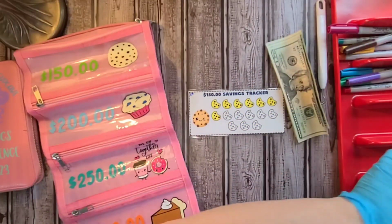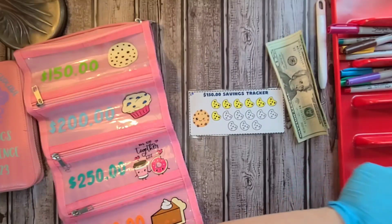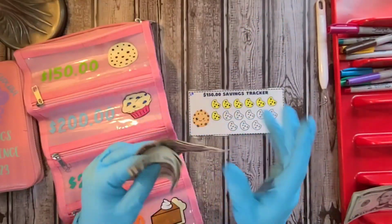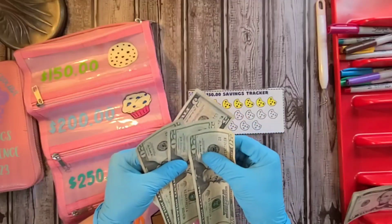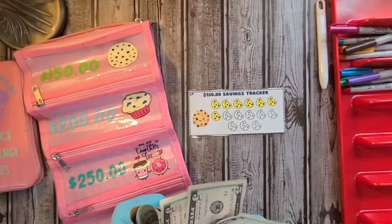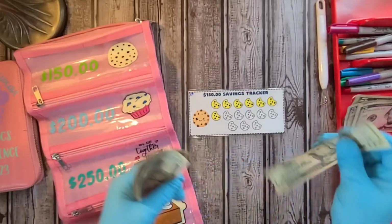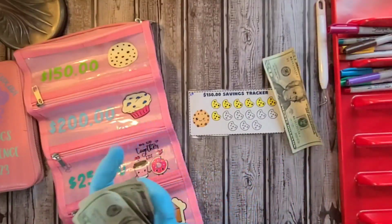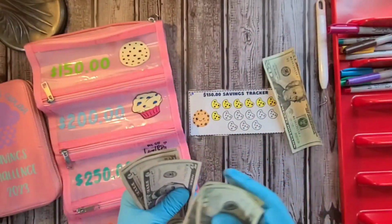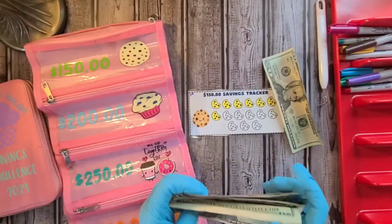Well, 20, 40, 60, 70. I'm missing a 10. Oh no, there it is. Okay, sorry. All right, that should be 20. Actually, I'm going to change this out because I'm going to stuff cupcake and I only want to put a 20 in there. 20, 40, 45, 50, 55, 60, 65, and 70. That's good to know. I have fives in here.